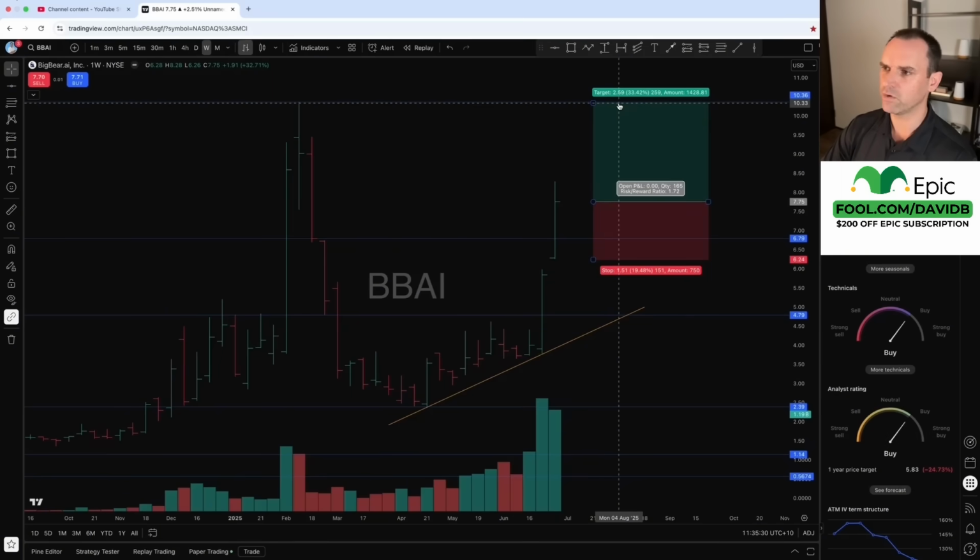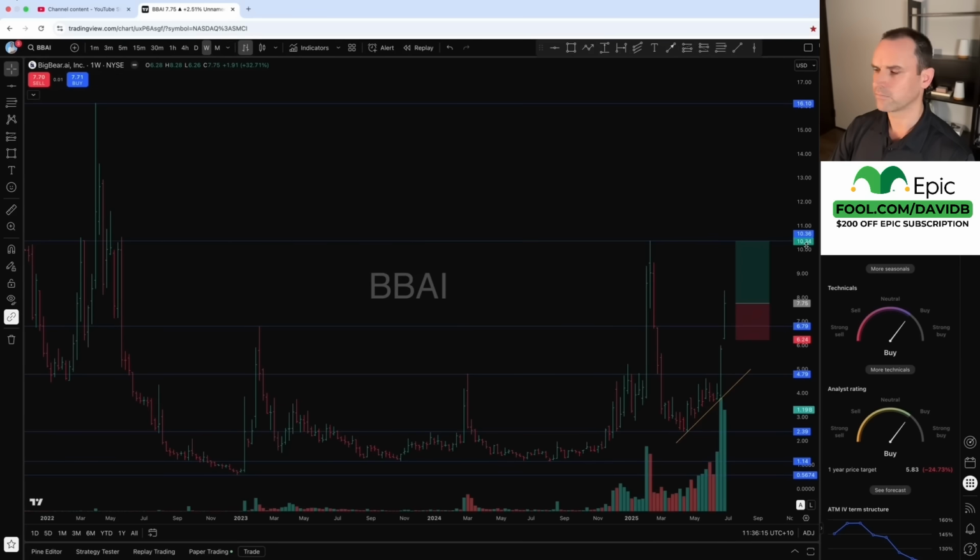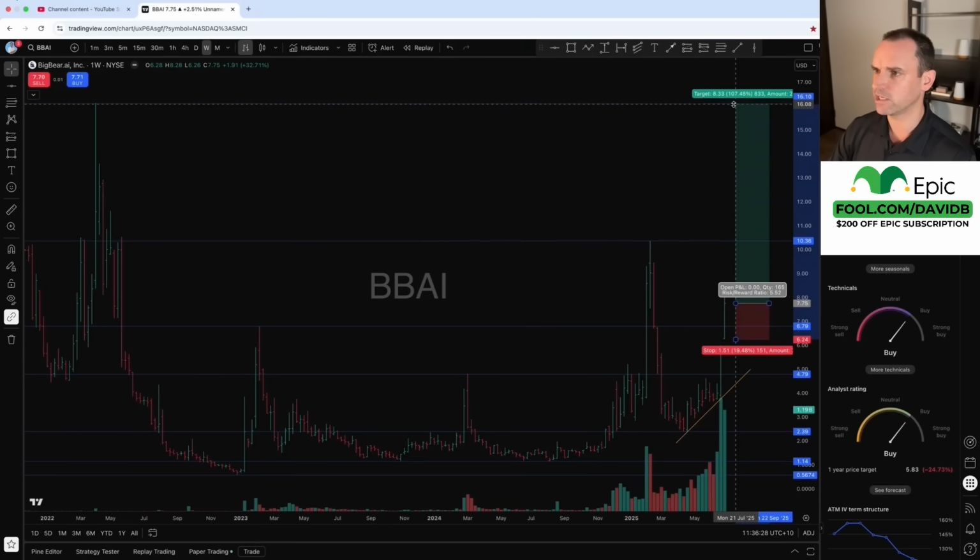So that would give you a 33% upside potential, and based on that stop loss, a risk to reward of 1.7, which is acceptable. And if price does move up and reaches the $10 target, it is possible that if there's enough buying support, price will continue trending up, and potentially you could target the all-time high of $16. So over 100% upside over the medium term for this entry point.